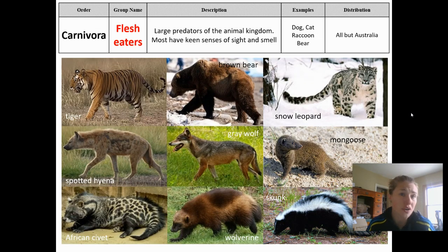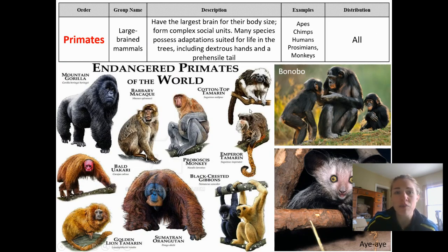Next, we have the carnivores, which are the flesh eaters. Carne means meat. These are things like dogs, cats, raccoons, bears, all of those different things. However, we now do also have some carnivores in Australia. They are considered invasives as well. An interesting thing is hyenas are actually felines. Hyenas are cats. They're not dogs. Many people think they are dogs. So kind of cool.